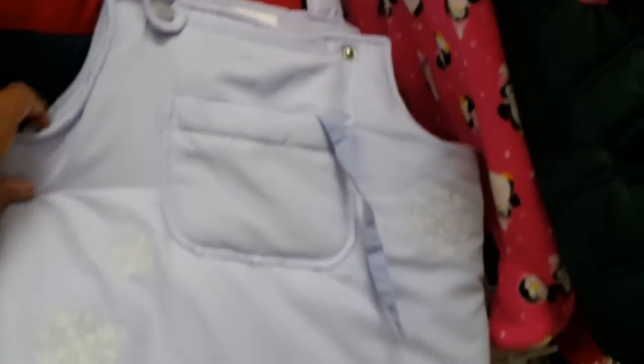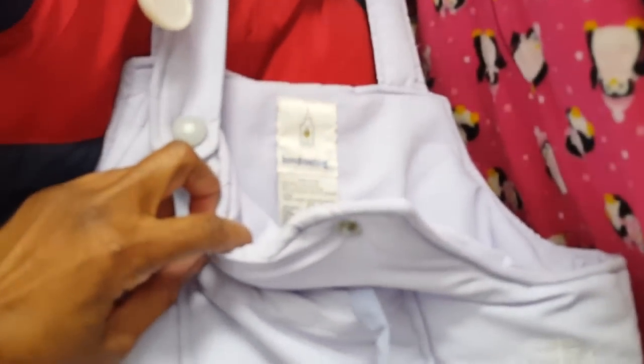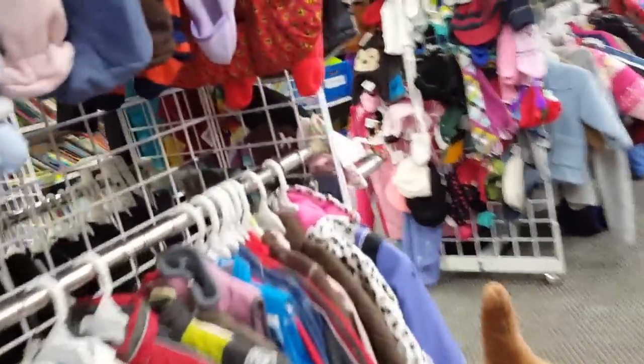Let's see. Well, here's a cream colored one. Little Wonder. 0 to 3 months. But I'm not quite crazy about it. And this is a London Fog, that's 0 to 6 months, but it's gonna be huge on her also. But they don't seem like they have a huge selection here for baby snowsuits. The other store that I was at had a really huge selection. And so here's Mikkayla. So we're just gonna kind of look around and see what else we can find here that would work for her.